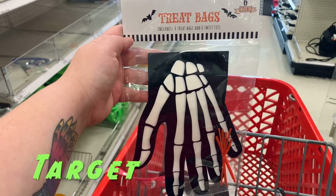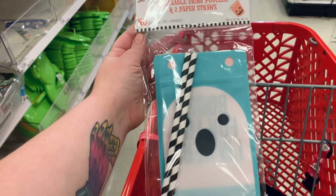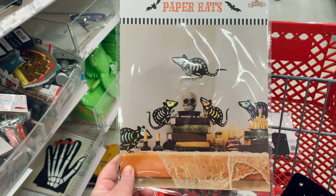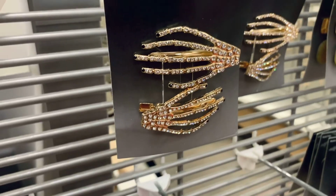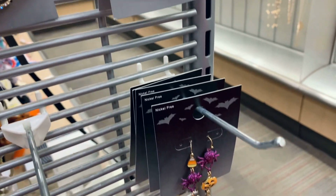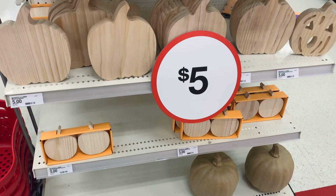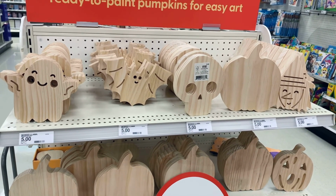Welcome to Target. The dollar section had some paper bats, some treat bags, some drink bags. Aren't those cool? I thought those were actually pretty nifty. Some paper rats. Those were holographic. Very interesting. It did not disappoint in the dollar spot this year. There were also some chokers, some little skeleton hand hair clips, some candy corn hair clips, and some little Halloween earrings with some jack-o'-lanterns, candy corns, and stuff. Some headbands, festive, very festive.